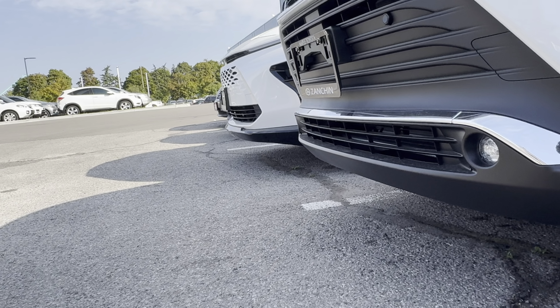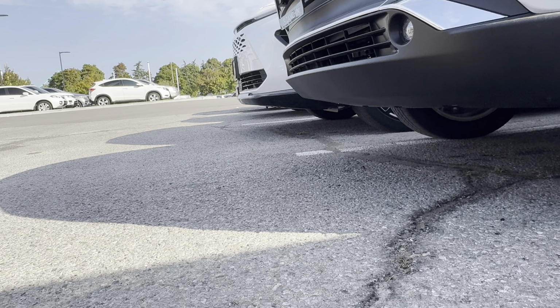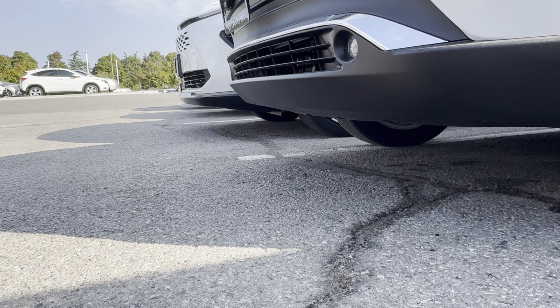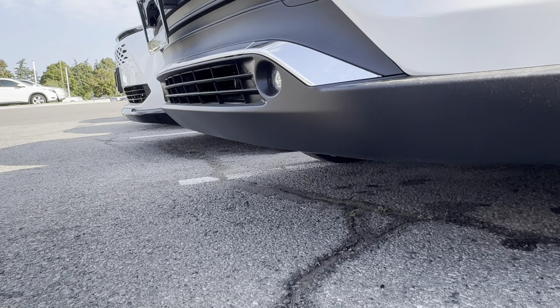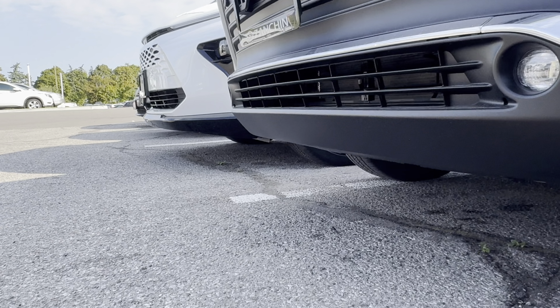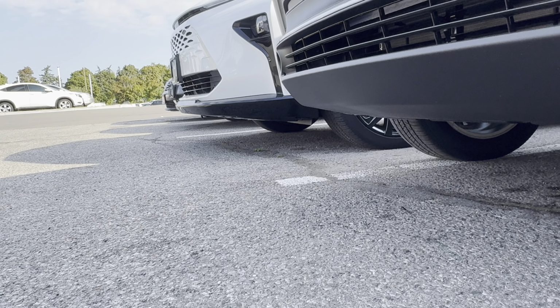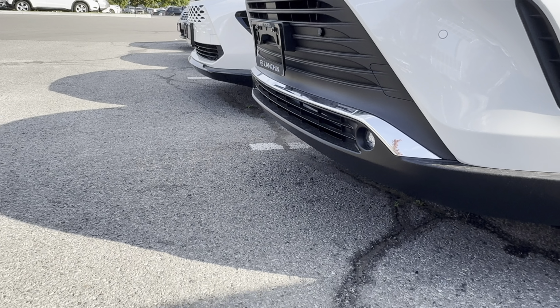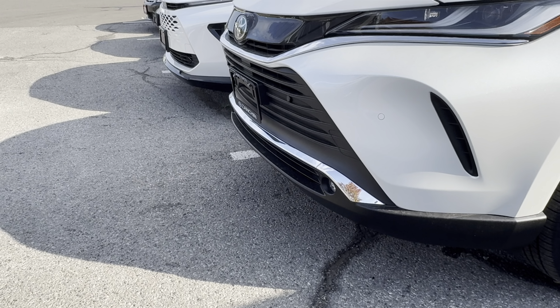Now that's right around a 2-inch difference in terms of front end ground clearance. Not enough to be a deal breaker, but something to definitely keep in mind depending on what type of roads you're traveling on, speed bumps. You want to be a little bit more cautious maybe with snowbanks, stuff like that. But overall, 2 inches, not a big deal.